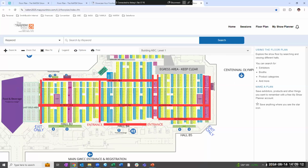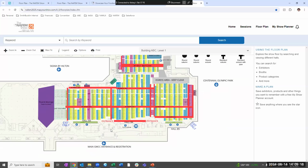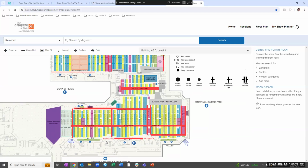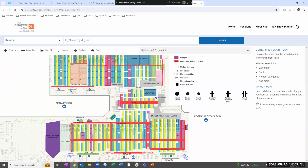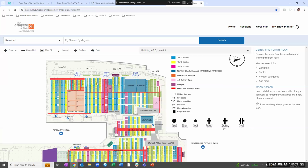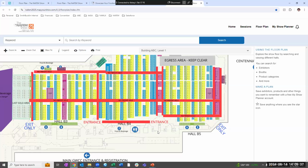So if I zoom in here, you'll go ahead and see our 2 entrances at the bottom. Now, just to give everyone an idea of orientation, the bottom of this screen here is going to be Hall B. And the center here is going to be what we call the BC connector. And then behind here is going to be Hall C, which you can also see labeled throughout the floor plan. So our primary 2 entrances are going to be right here.